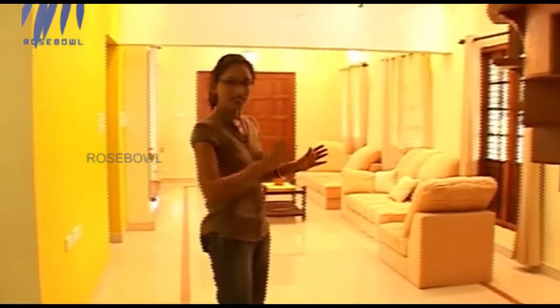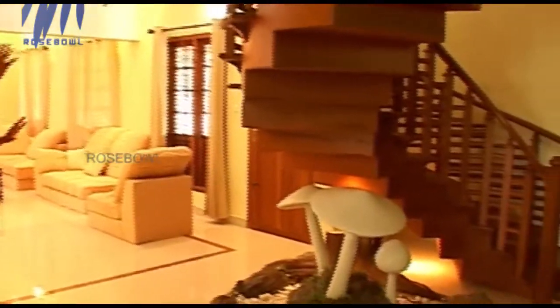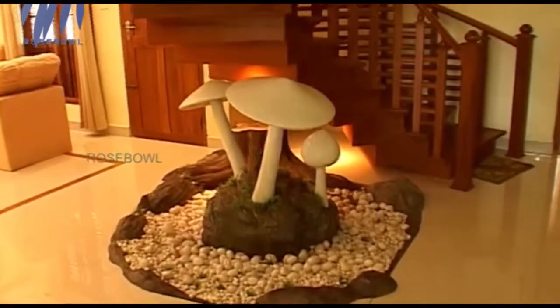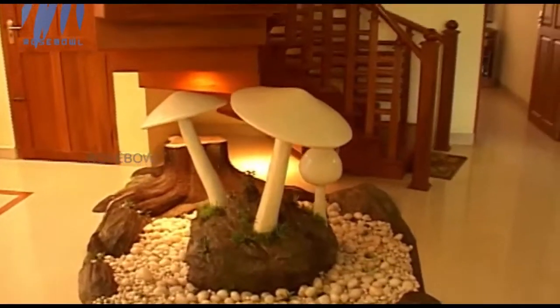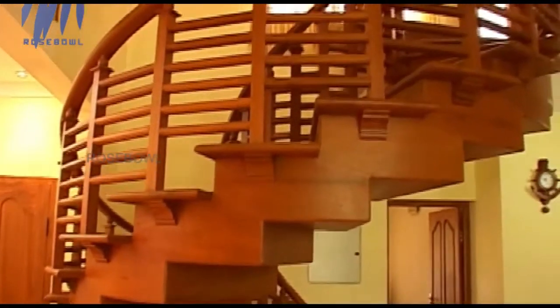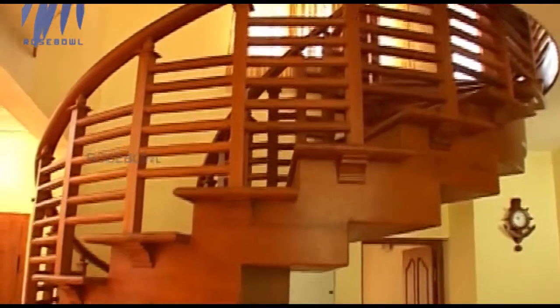And these two areas are separated by the circular staircase, the wooden circular staircase going up. And you know the space that is below the staircase is always a waste space, so they have made it interesting with this whole hard landscaping. There are pebbles, there are some rocks, and water adds some life to it.